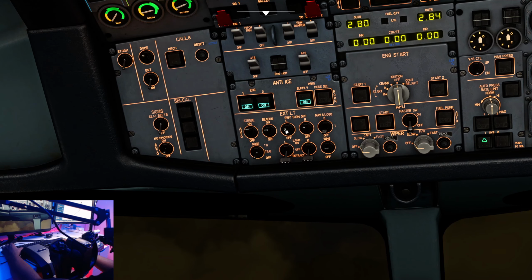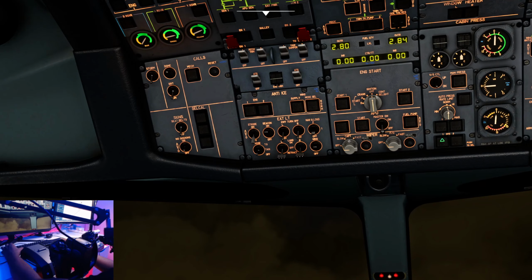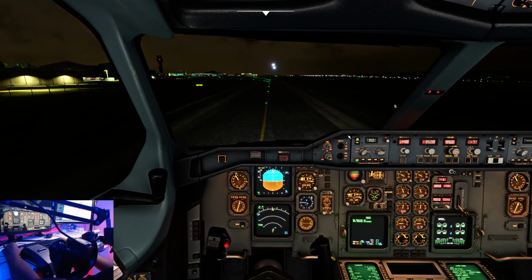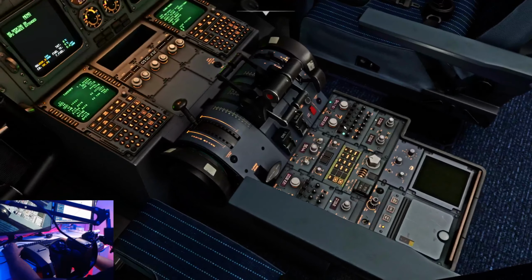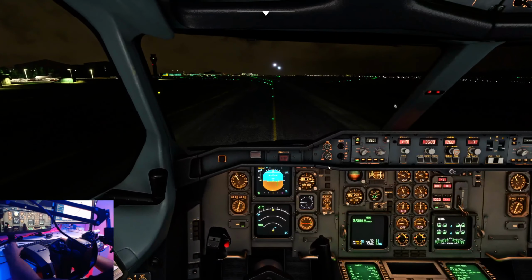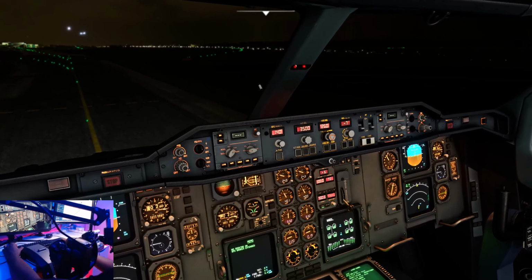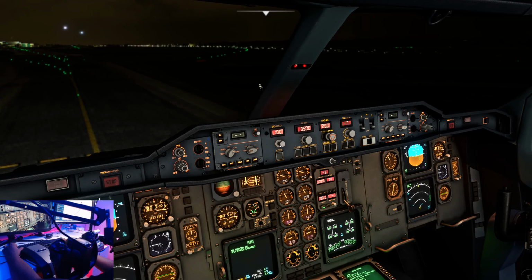Lights have come off. 4 Charlie Golf, taxi holding point Mike 1 via Juliet, please. You can, but you're actually going to delay yourself if you're on the transponder. Alright, no worries, we'll go right one there. We'll recalculate. Reset speed to 100, just want to hold short here.